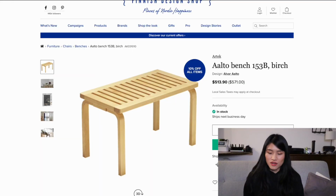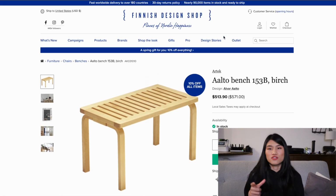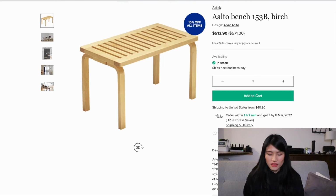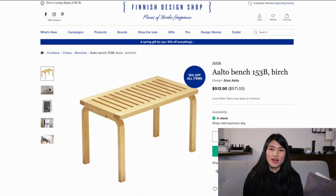So this one is the Alto bench. This one is the 153B. They have 153A. The length is different. And I like that they include the shipping costs. Because this is an overseas place, after $3,000, you have to pay customs. I feel like, honestly, the bench doesn't even have to be that comfortable because you're not going to be on it for a long time.